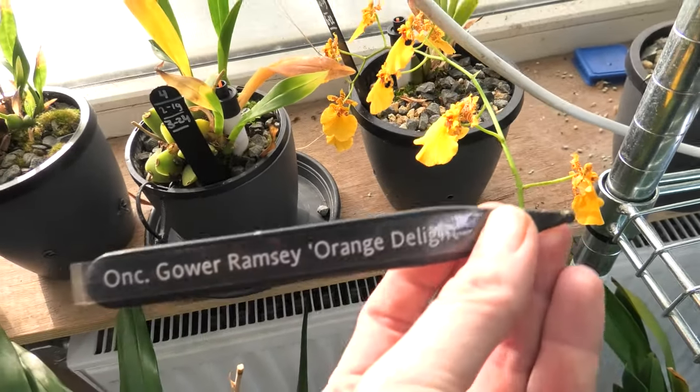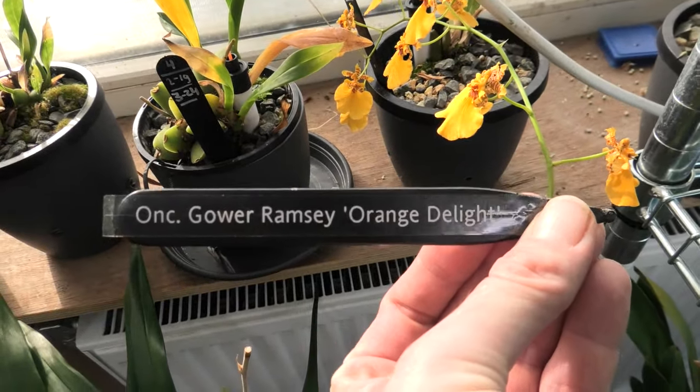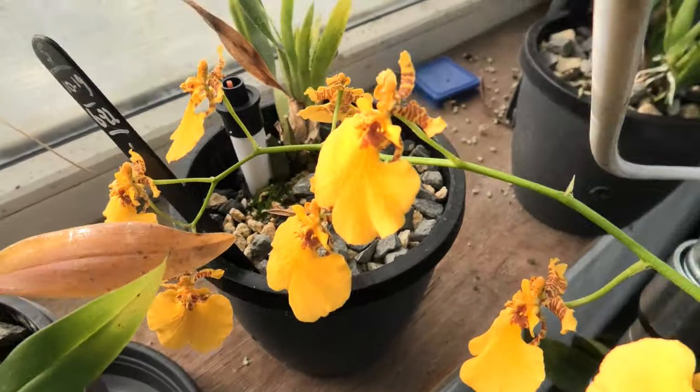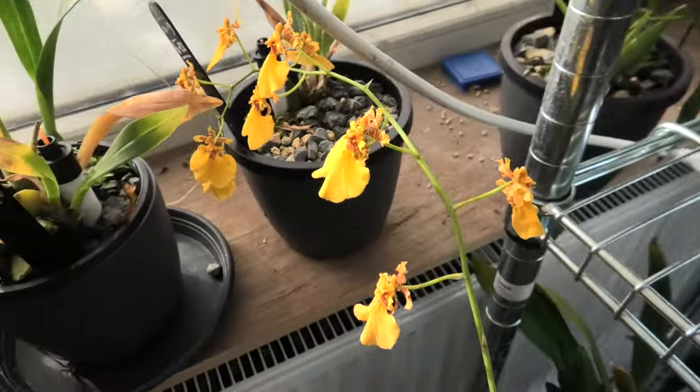So I bought it and one of you guys let me know this is the name. Orange Delight, or probably the name I should say. You never know for sure, but I'm pretty sure that is this one.